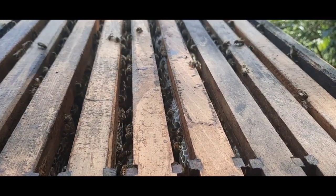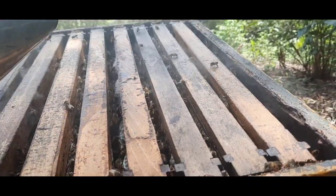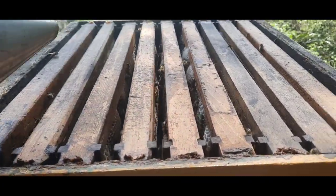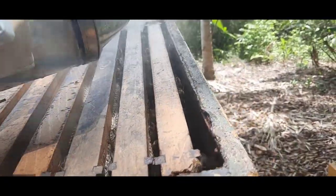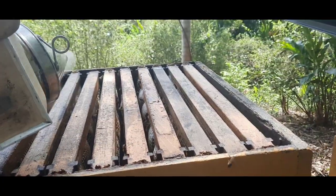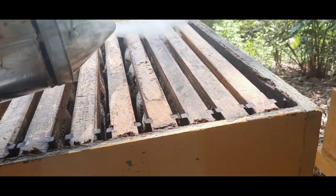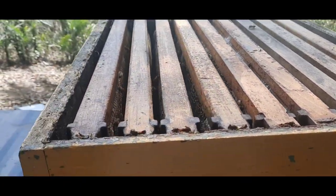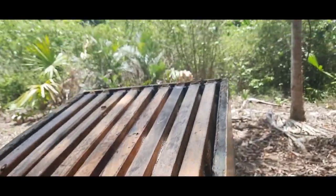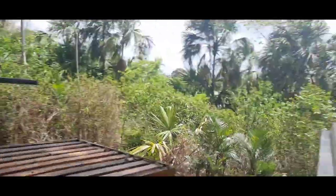See these bees, they were brought up well, so they have a little bit of behavior here. Not like the other colony, which would have been at me already. And you see when you give them a little smoke, they respond by going down. That's what you want. You don't want to smoke the bees down inside the house so that they will be vexed with you.